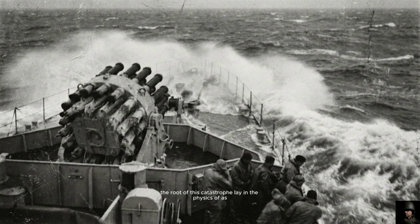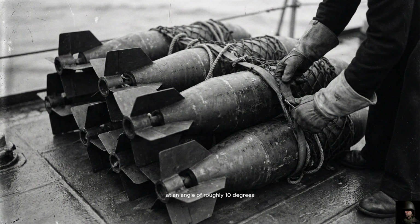The root of this catastrophe lay in the physics of ASDIC, the active sonar system used by the Royal Navy. ASDIC was a marvel for its time, capable of detecting a submerged object up to 2,000 yards away by bouncing sound waves off its hull. However, the system had a fatal weakness that German commanders utilized with ruthless efficiency. The sonar beam projected forward and downward from the escort ship at an angle of roughly 10 degrees. As the hunting ship closed in on the submarine to attack, there came a point, usually about 300 yards from the target, where the outgoing ping and the returning echo merged, and then the target passed beneath the beam entirely. This created a cone-shaped blind zone, or dead time, directly in front of the ship. For the final, critical moments of an attack run, the British destroyers were essentially blind, deaf, and guessing.